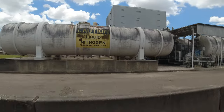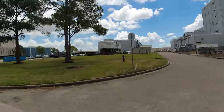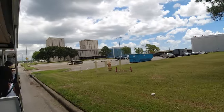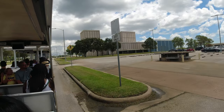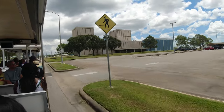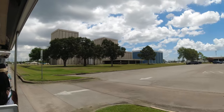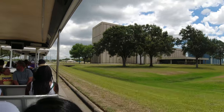Minus 220 degrees Fahrenheit. That is very, very good. Now, in case you folks did not know, the Space Center is a natural wildlife reserve, meaning any animals that are going on board campus are more than welcome to live here for as long as they would like. Because of this, we do actually have a population of over 250 white-tailed deer that live here on our campus.